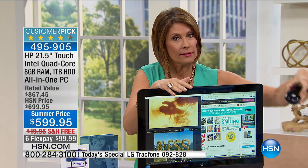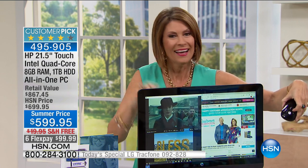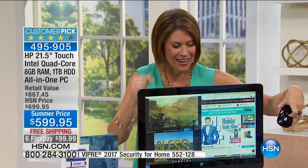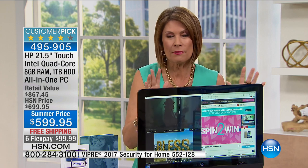now if you want to use a mouse, mouse is included, okay? For those of you, that would be my nephews. They're little techies. That's fine. They love right click, left click, whatever. Mice or whatever you want to call it. They love their mouse. But not for me, and not for my mom.